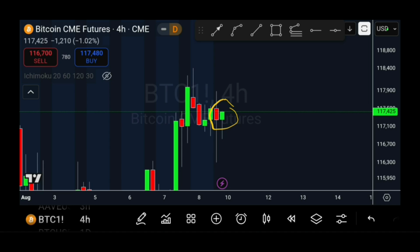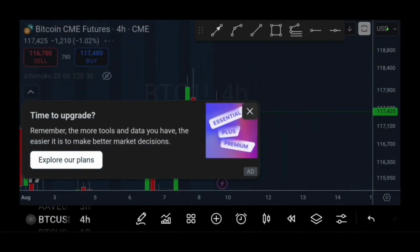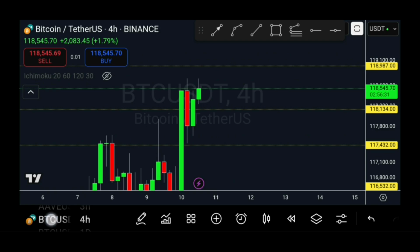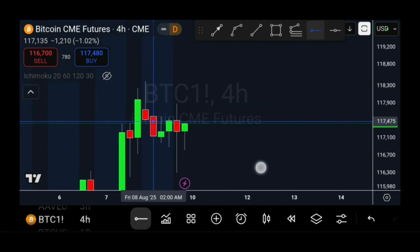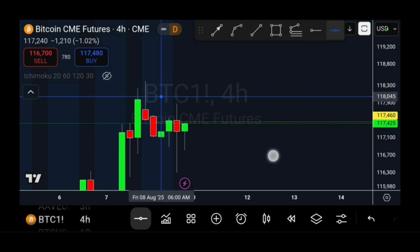You understand? So now the current BTC price is not 117425. Let's take a look at the current BTC price now. BTC USDT, we're going to use Binance. So now you see it, this is the current BTC price now, which is 11535. It might go higher, it might come back down. So now let's take a look at how we'd get the gap. Take note of this price. Let's say 118,500. So let's go to BTC1 here. So we're going to take a look at this. Put our line here. This is where the market closed on Friday. Now let's take a look at the current price of BTC, which is 118,500.